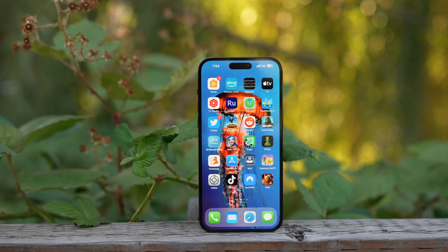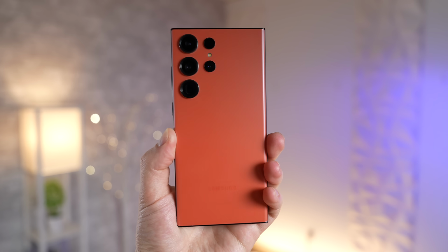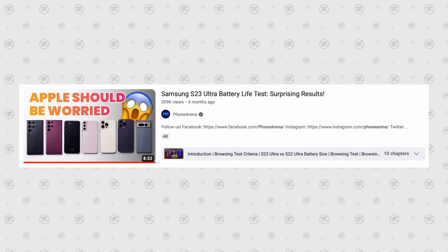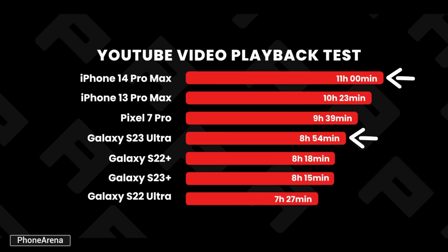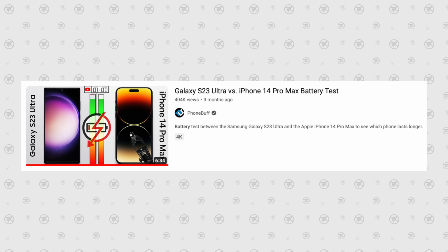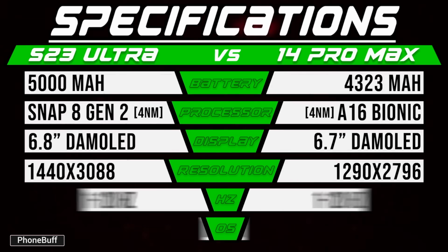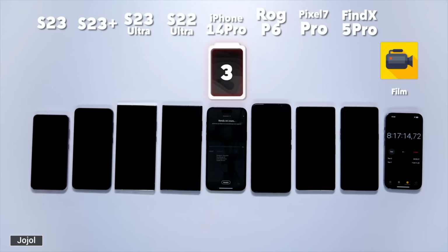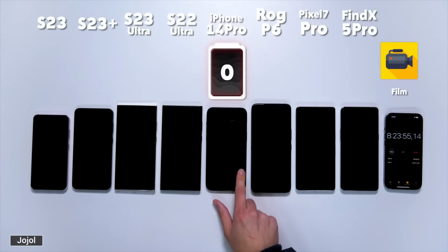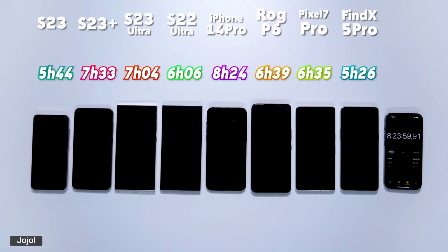However, the crazy thing is that in various battery life test videos on YouTube, the iPhone 14 Pro Max actually beats out the S23 Ultra, even though that phone has a 15% bigger battery. In Phone Arena's recent battery life test video, the iPhone beat the Samsung in browsing by 8 minutes and YouTube playback by over 2 hours. Phone Buff's video showed the iPhone lasting 38 minutes longer in the active screen on time test, despite having the much smaller battery. And finally, JoJo's battery life test video showed the iPhone destroying a bunch of flagship Android phones, including the S23 Ultra and Pixel 7 Pro, by over an hour and 20 minutes in a real life test.